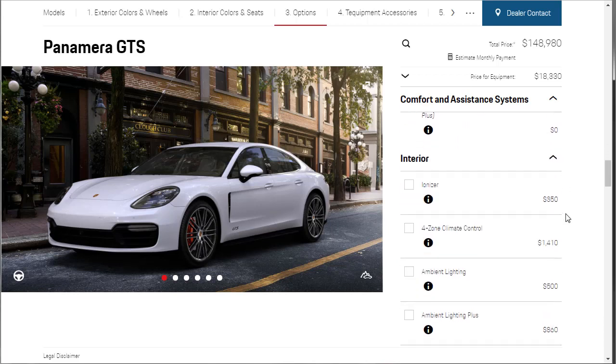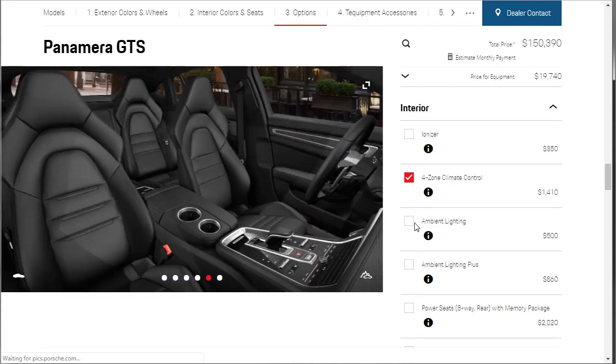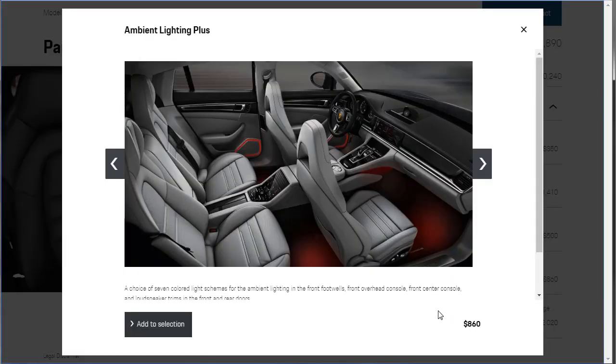Ionizer, that's like a fragrancer to make it smell good in there. I'll just buy an air freshener, thank you. 4-zone climate control. That means people in the back can control their heating and AC too. Ambient lighting, I like that. What's the ambient lighting plus? What does that do? 7 colors they give us.